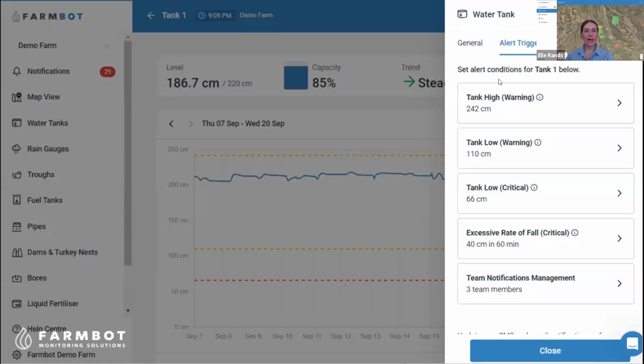Which, on this next slide, is where these can be set. So you've got your high, low, and critical low, your excessive rate of fall. Here is also where you can add your team members. You can have up to 10 team members per platform. They can have visibility on certain properties or certain tanks. It just depends how you want to run the platform.